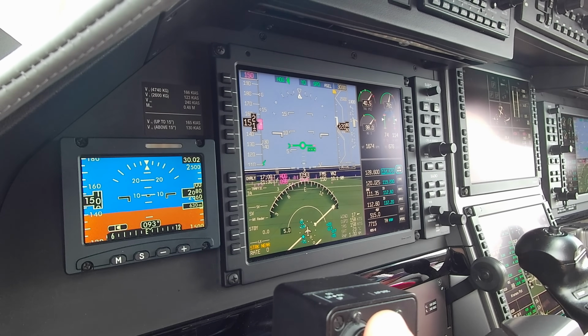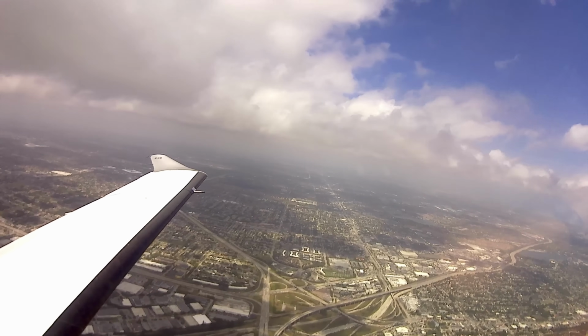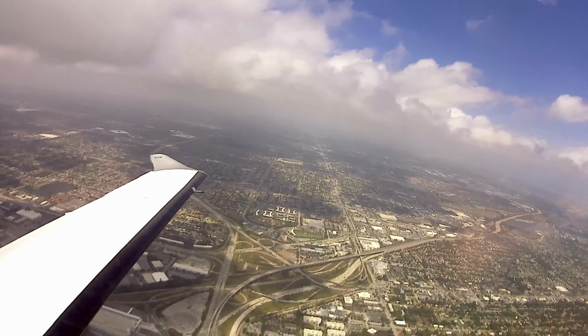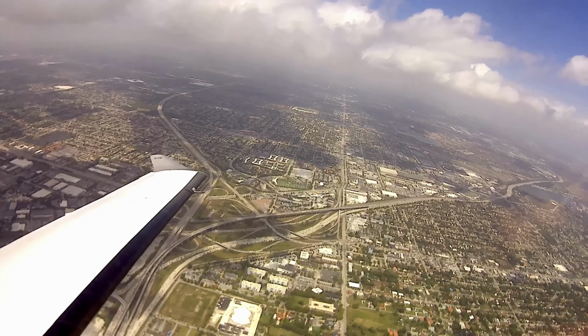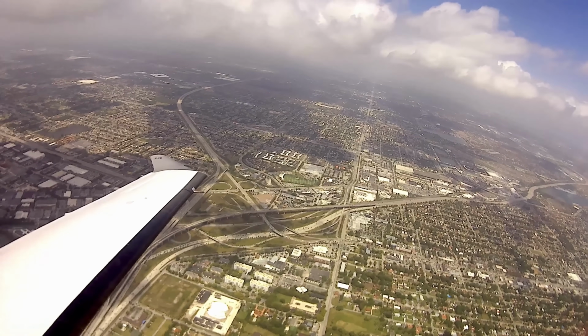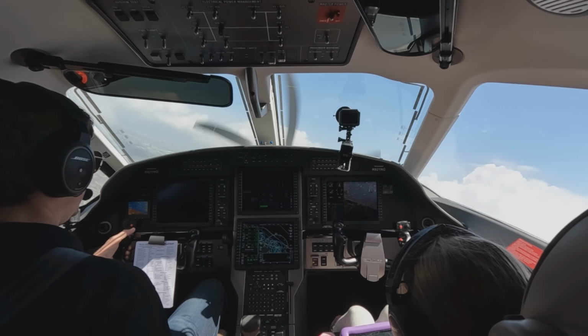1,000 feet to go. November Golf, turn left heading 350, climb and maintain 7,000. 350, climb to 7,000, 921 November Golf. November Golf, contact departure 119.45. 119.45. Victor Juliet, tower frequency 134.67. Victor Juliet, good day.